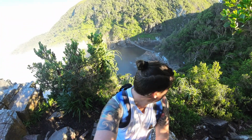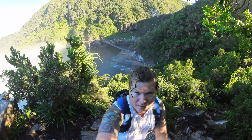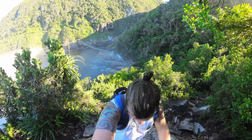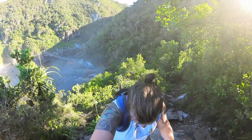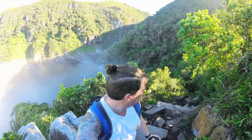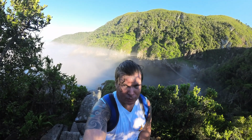Just to give you an idea of how much I have ascended, you can see the bridge down there, and I was walking on that bridge and now I'm up here, and it's quite a steep climb, and we're gonna climb some more. Epic views. It's tiring, but it's so worth it.